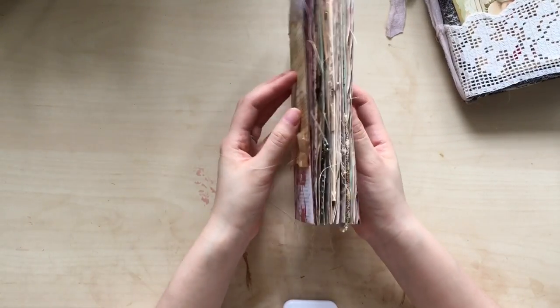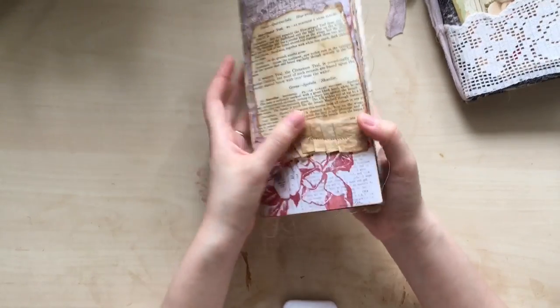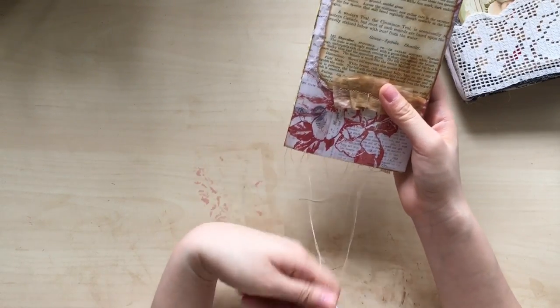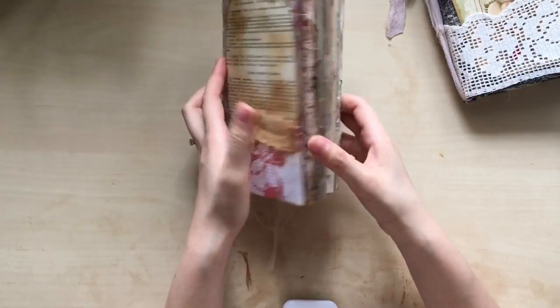You know how stuffy they're stuffing. They are stuffed with a lot of stuff. So probably you need to take something out if you feel like it's too bulky in your Midori Chocolate notebook or any other kind of notebook. So you can just take something out if you like.